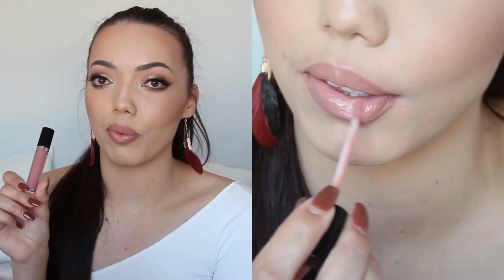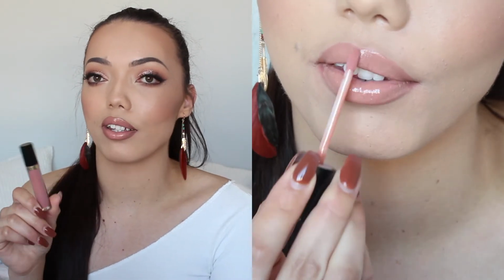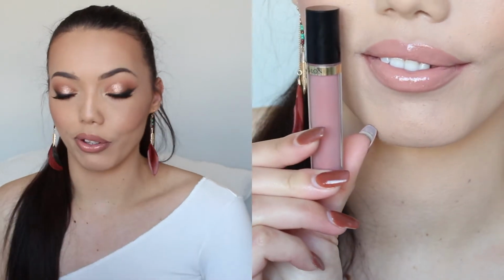Next, I've got this Revlon lip gloss. I thought I would throw this in because I have been using this for a while and I do love the color. It's number 215 Supernatural. It's a little bit more sheer, so it gives you a nice glossy finish. It's just one of my favorite go-to lip glosses, and you'll see how it looks on top of a lipstick.